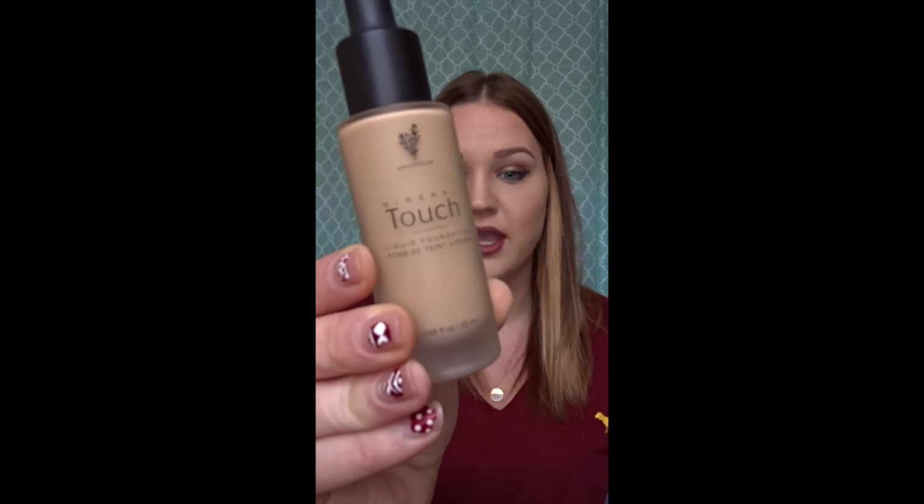I also have the Touch Liquid Foundation by Younique, and I know I sound redundant when I say this, but this is also the best foundation I've ever used in my life. I can use 5 drops of this on a brush and it covers my entire face, and I've never been able to do that with any other foundation that I've used before. I've had to use like a quarter-sized amount of product to cover my whole face. And this is super light on your face. It goes on liquid and it dries to a powdery finish on your face. Super, super light. I don't even feel like there's anything on my face when I wear this.